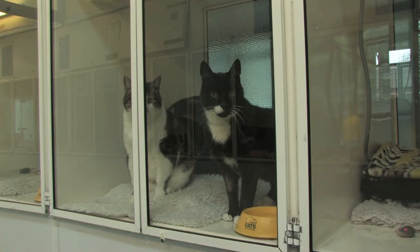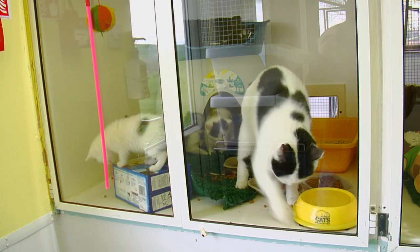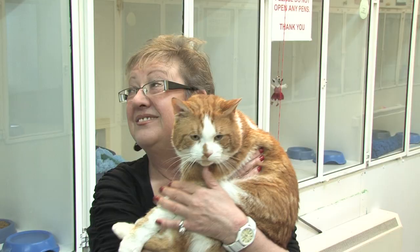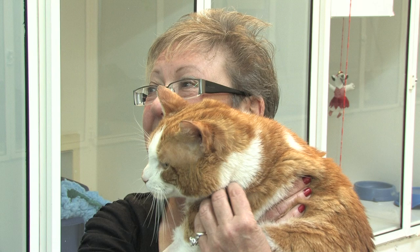You try not to become too emotionally attached to the cats. It's easier said than done. You always end up becoming quite attached to one or two. But to see them going somewhere that you're happy with, people you like, homes you know are going to be loved, then that is very rewarding at the end of the day. It runs about the 800 mark, 800 to 1,000 over the year.